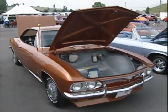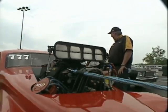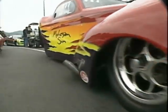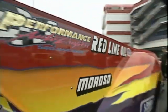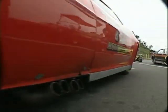That's a Corvair. And now it's right back to racing action, and it's going to be Paul Athey and Tommy Howes. Athey with the Mohegan Sun '41 Willys, Red Line Oil. You can see the stickers, the great big wing on it. Tommy Howes with that '69 Camaro, and here's Doc talking to the next pair of racers.